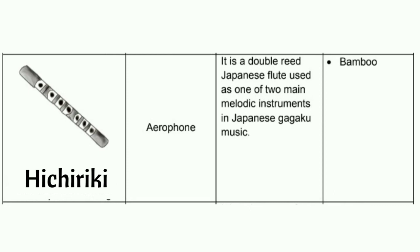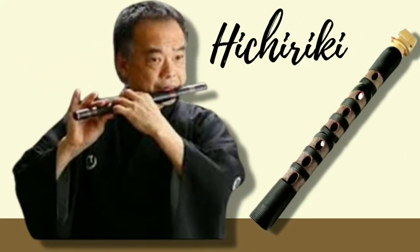Hichiriki, an aerophone. It is a double reed Japanese flute used as one of the two main melodic instruments in Japanese gagaku music. It is also made up of bamboo. The Hichiriki.